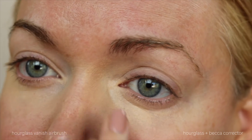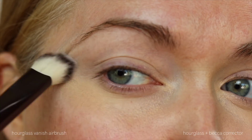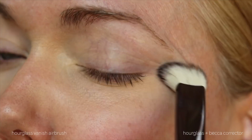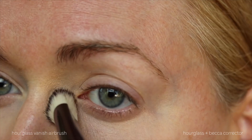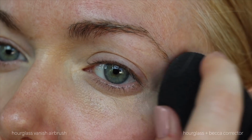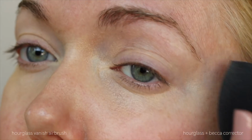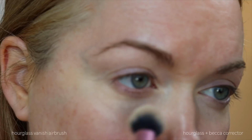And this is the new Hourglass concealer brush, which I did not anticipate liking as much as I do. I always just think a brush is going to be a brush. And then when you get a good brush, it's like, holy cowabunga. It just buffs everything in beautifully. And this is the new Veil Setting Spray as well, which gives a beautiful, natural skin finish. I mean, look how lovely that looks. It's just like, all right, we're in business, baby. And there is the Hourglass under eye powder as well.